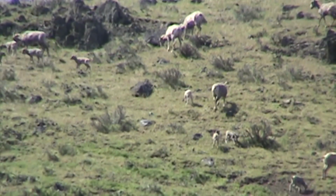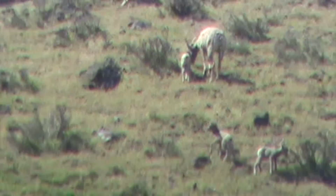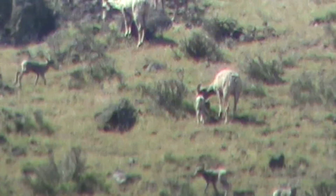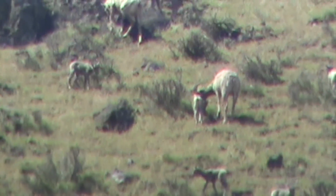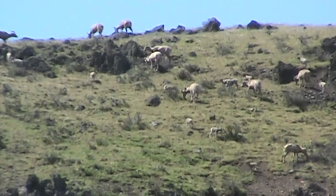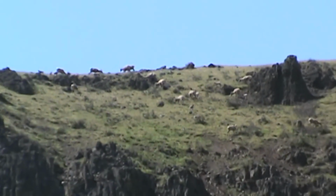There's this guy here. I'm looking for a full curler. That'd be a male. Here's the mama with the baby walking. But yeah, they got several babies. This is a good sized herd. But I haven't seen any of the males with big horns yet. So we'll back off a little. There we go. Kind of give you an idea how many's up here. We got quite a few here already.